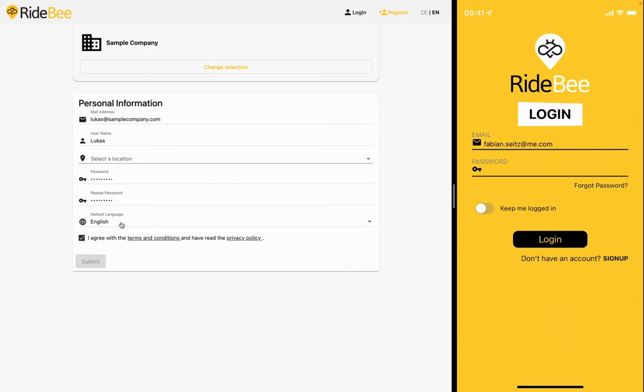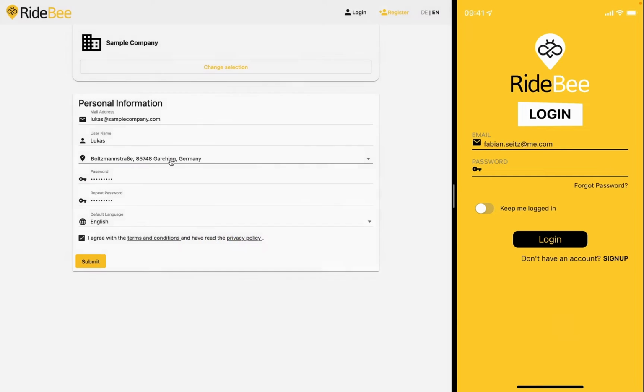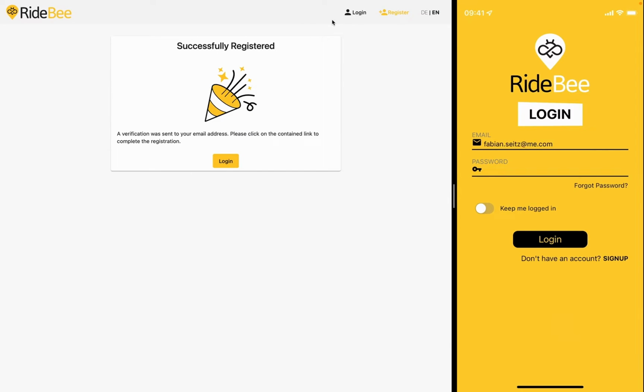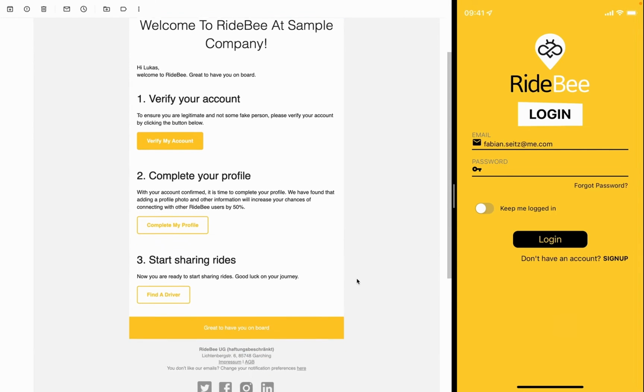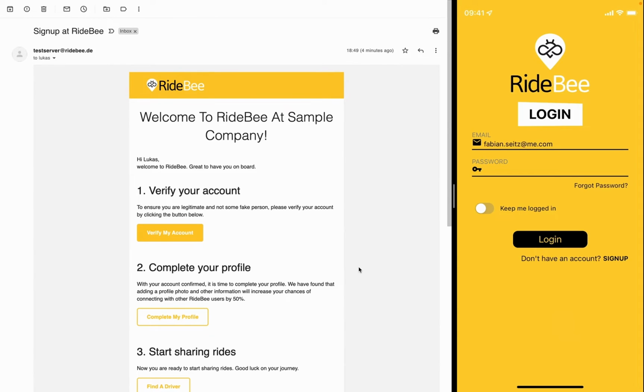In addition, institutions can store several locations as commuting destinations from which new users can choose here. In this example, I choose the email address lucas@samplecompany.com and continue with the registration. As the following page shows, I received an email to confirm my registration, which I now complete in my email app. The email contains a short summary of the next steps and asks me to confirm my account.